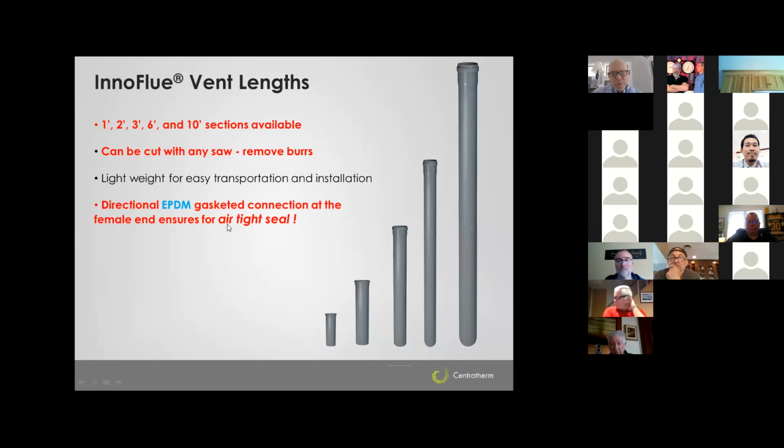So when you're laying out a venting system, in particular the flue gas side of it, instead of just buying a bunch of 10s and then having some wasted pipe, you could maybe use a couple of 6s or a 3-footer or a 2-footer. It just gives you some options in configuring and putting together the system. Obviously, as few joints as possible is best, but when you have to make changes in direction, maybe don't always buy 10s and then cut and waste. Maybe a 6 or a 3 is the right application.